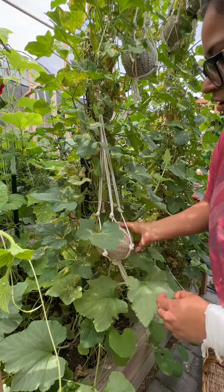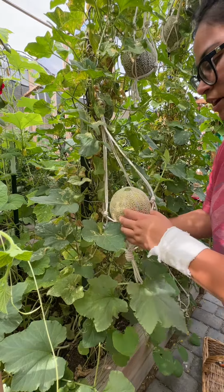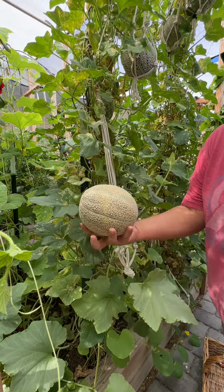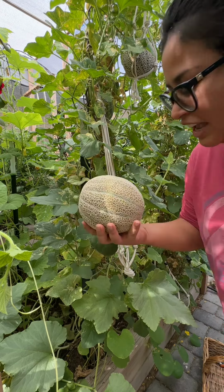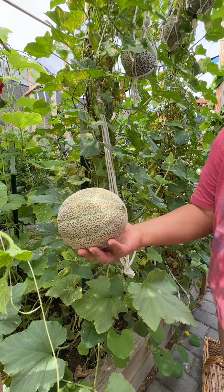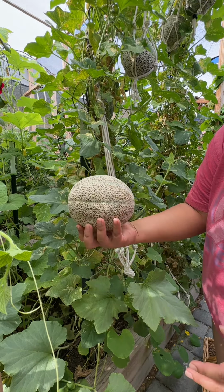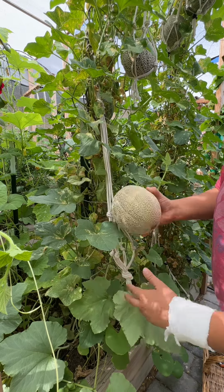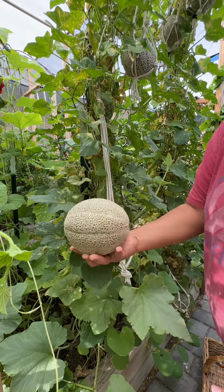I made these macrame hangers. I need to make a lot more actually, but look at this cantaloupe. It is so beautiful. Oh my gosh. And it smells really, really good. I just hope it tastes just as good. And because I have the macrame hanger, it just kind of waited there for me until I was able to come get it. But look how pretty it is.